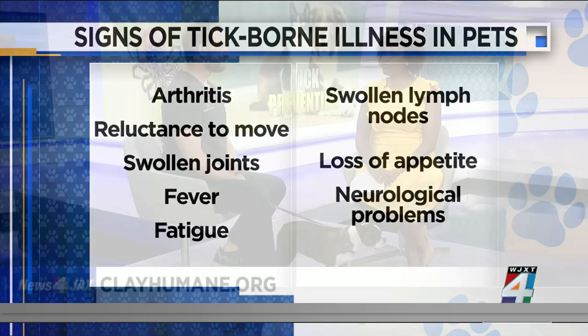And tick season, is it over when it starts to cool down a bit? A bit. I mean, we're in Florida, so the seasons never actually stop. Agreed. But it's most prevalent during the summer, and it will slow down in the cooler seasons.